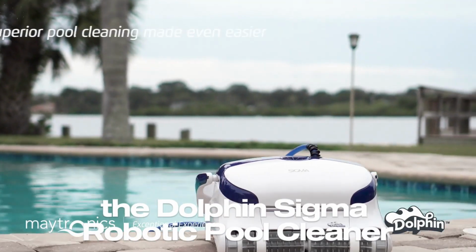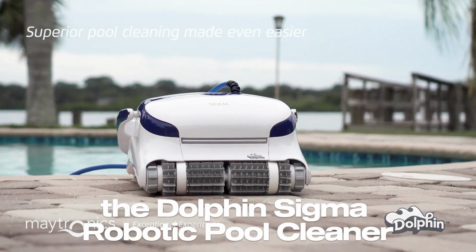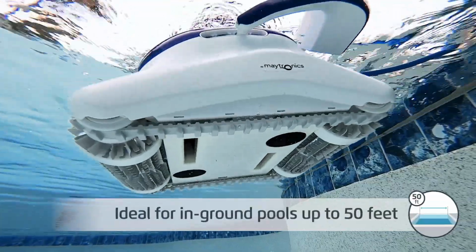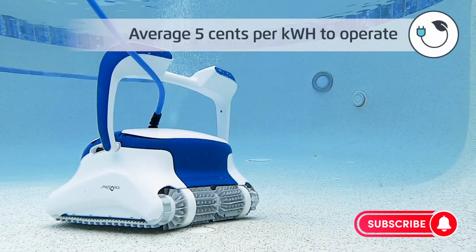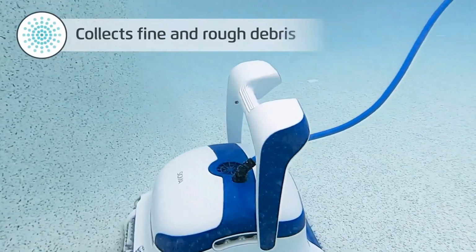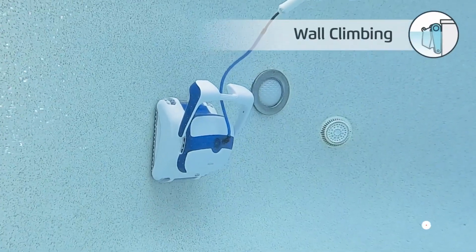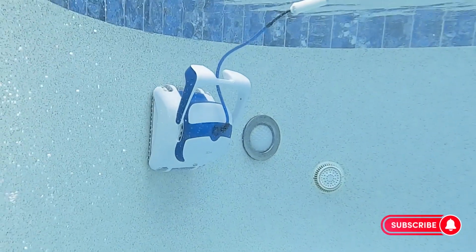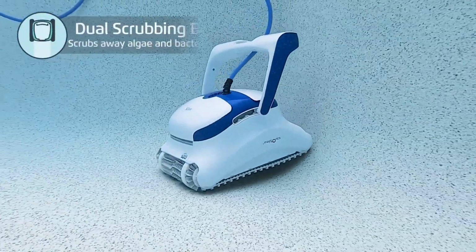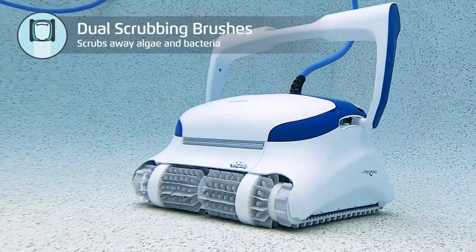The Dolphin Sigma Robotic Pool Cleaner. This cutting-edge cleaner combines advanced features such as Bluetooth connectivity, massive top-load cartridge filters, and compatibility with pools up to 50 feet in length. With its intelligent cleaning capabilities and user-friendly design, the Dolphin Sigma is a game-changer in pool maintenance. One of the standout features of the Dolphin Sigma is its Bluetooth connectivity.